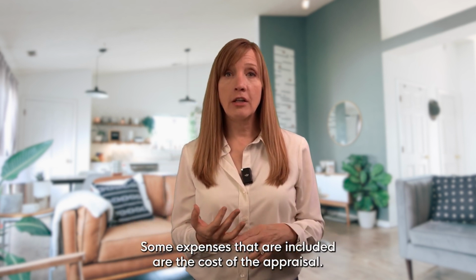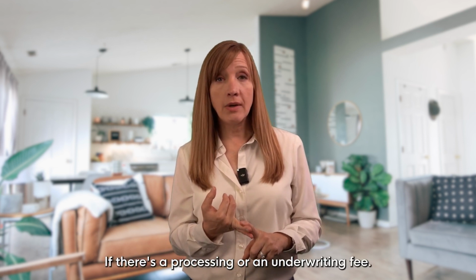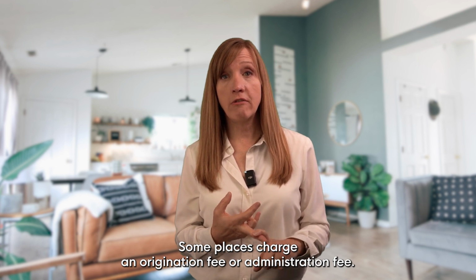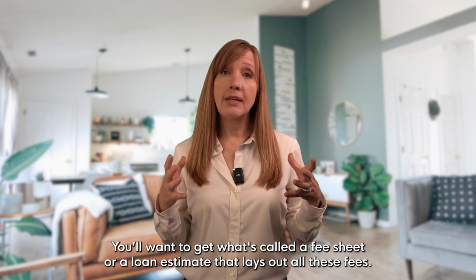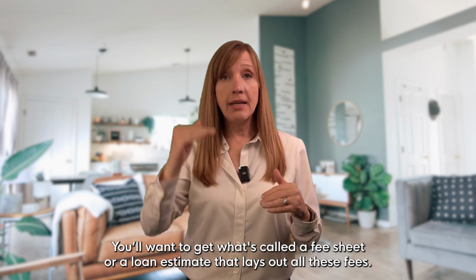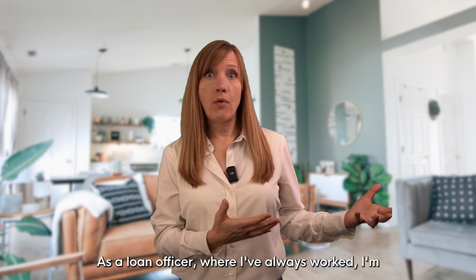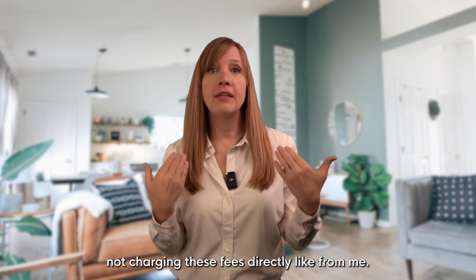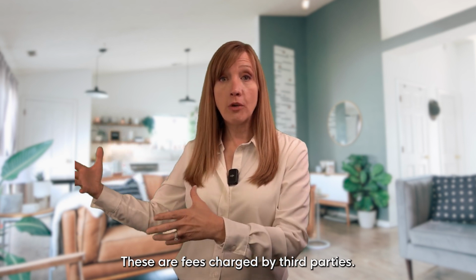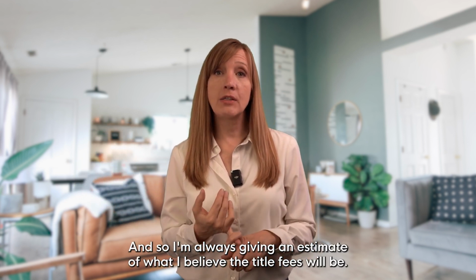Some expenses that are included are the cost of the appraisal. If there's a processing or an underwriting fee, some places charge an origination fee or administration fee. You'll want to get what's called a fee sheet or a loan estimate that lays out all these fees. As a loan officer, where I've always worked, I'm not charging these fees directly, like from me. These are fees charged by third parties. And so I'm always giving an estimate of what I believe the title fees will be.